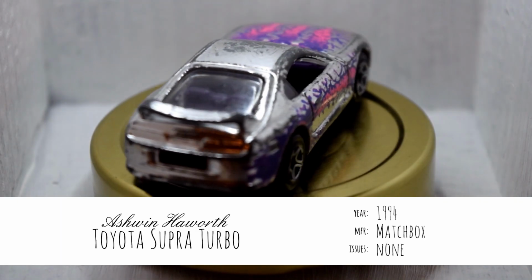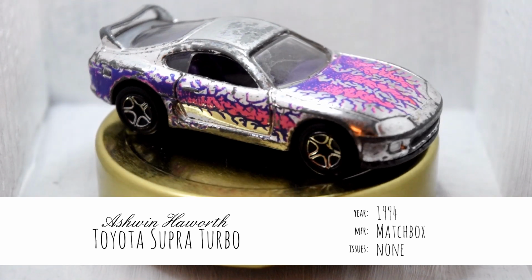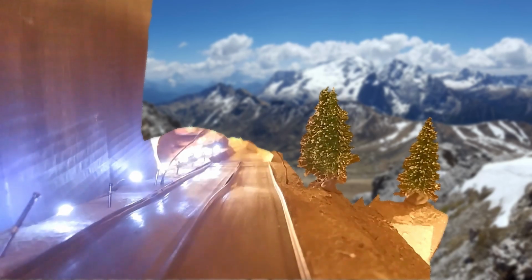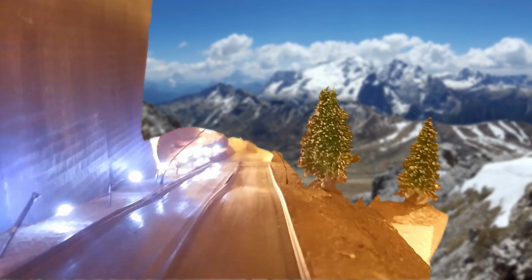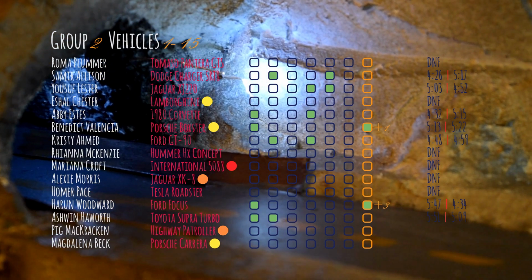Our next driver is Ashwin Hayworth in a Toyota Supra Turbo, with a very bold paint job. They made it down in their first attempt. Very slow going into the first corner, rocky over the cliff drop, but smooth through the rest of the course. Hopefully they do better in the second run. That's a great sign. A little bit better through there, a little bit faster through there, but into the wall in the final tunnel. A 5:09 will have to satisfy Ashwin Hayworth.